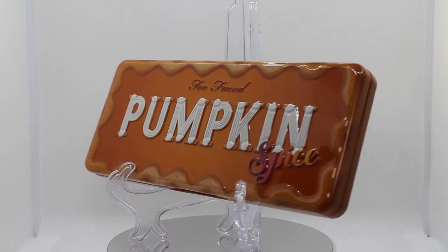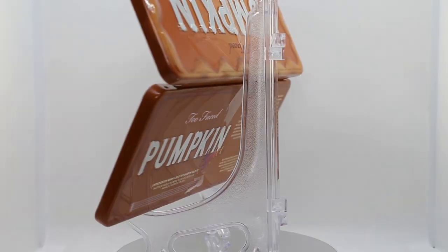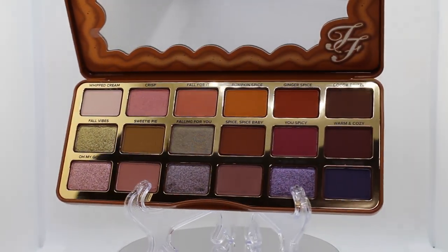Now we are on to the Too Faced Pumpkin Spice Warm and Spicy Eyeshadow Palette that retails for $49. First of all, packaging, A+. It's so cute. I love the pink and orange together. I wouldn't have pictured that myself, but it works out so pretty and I am obsessed. So let's look at the palette. It comes in a tin case, which I think is really cool. That way if you're a collector, it just makes it something special. It does come with a mirror, and the colors in here are just gorgeous. I love all of them. We can definitely create some great fun fall looks with this.